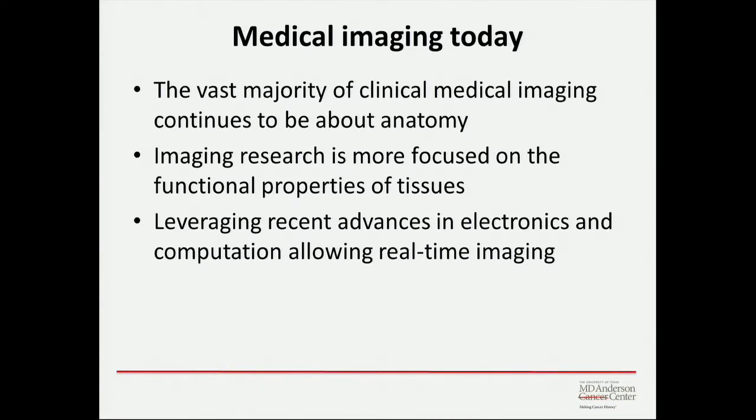And probably in the last 20 years, what we've really seen is a leveraging of technologies that have been around for a while, but now the electronics and the computation speed continue to go up exponentially. Thank you for cell phones, gaming, high-performance computing. We've now been able to revisit a lot of the computational background for reconstructing images that just wasn't possible in the past because of time.